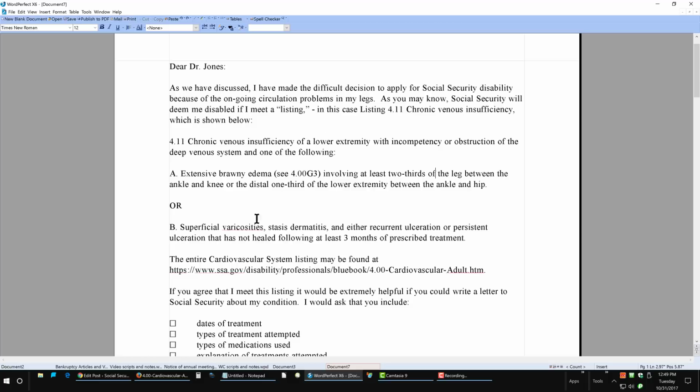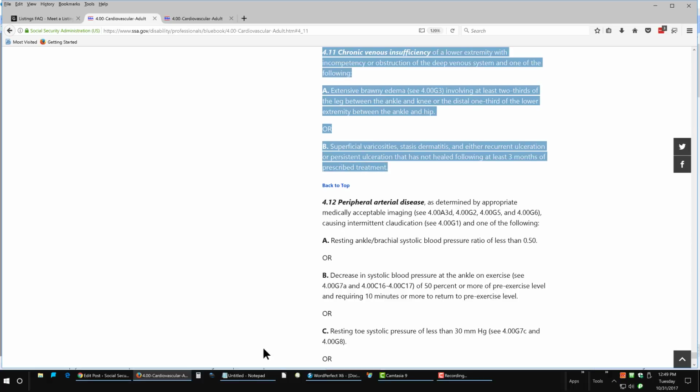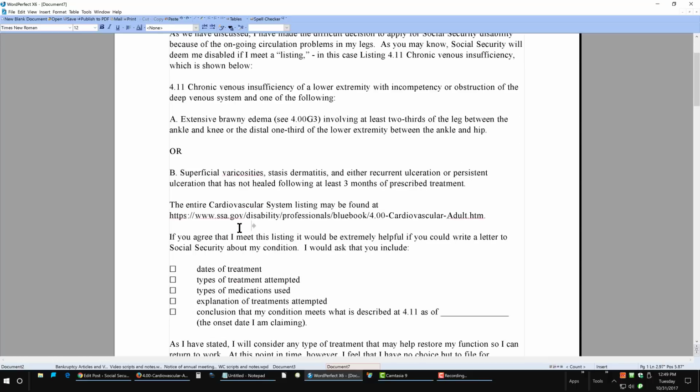And what I did was I just copied the listing, 4.11. And again, I just literally cut and paste. And obviously there are going to be some listings that are much longer. You may just want to copy it and attach it to a separate page.